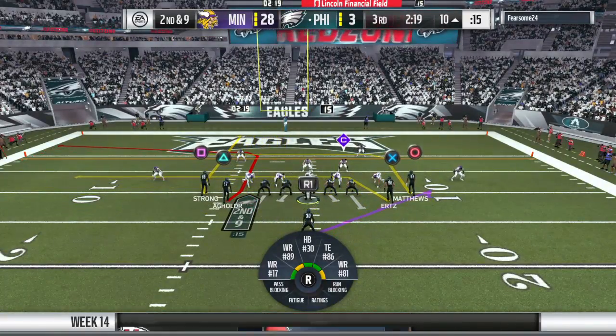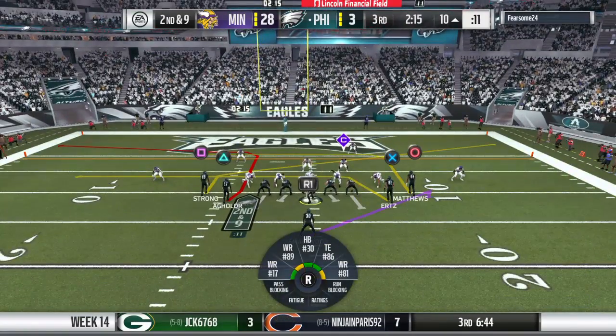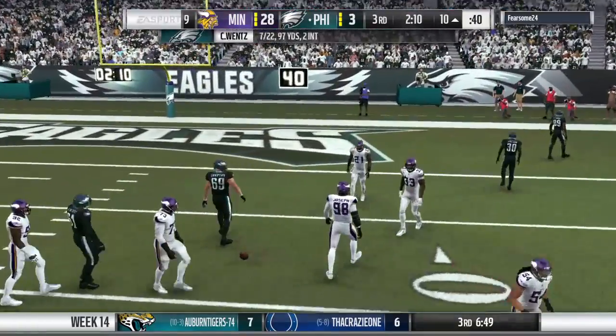Why? They want to get to the edges. They want to see if guys who don't normally make a lot of tackles are willing to actually do that. That usually means the guy's in the cornerback position. Now Wentz, and that's incomplete.